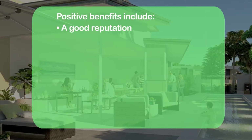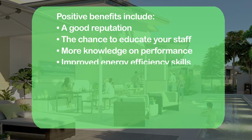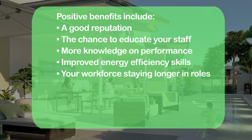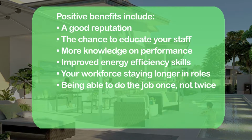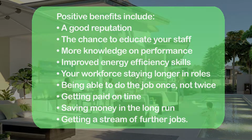Whereas, if you carry out the work according to the designs, there are numerous positive benefits, including a good reputation, the chance to educate your staff, more knowledge on performance, improved energy efficiency skills, your workforce staying longer in roles, being able to do the job once, not twice, getting paid on time without issues because everyone's happy, and generally saving money in the long run. Also getting a stream of further jobs because everyone's happy.